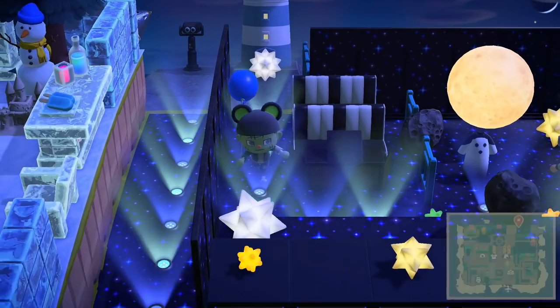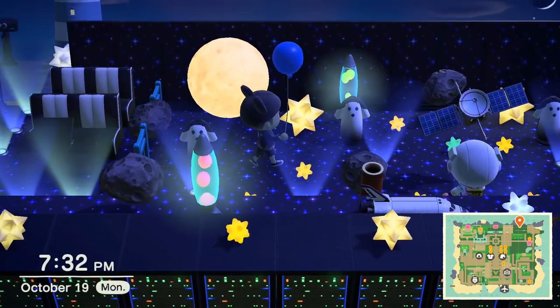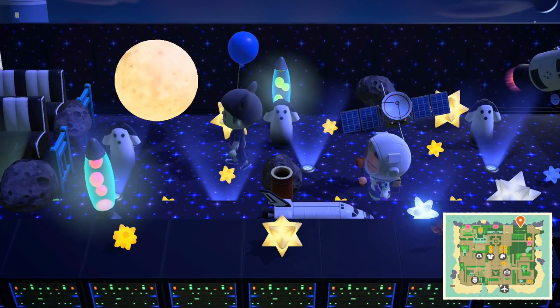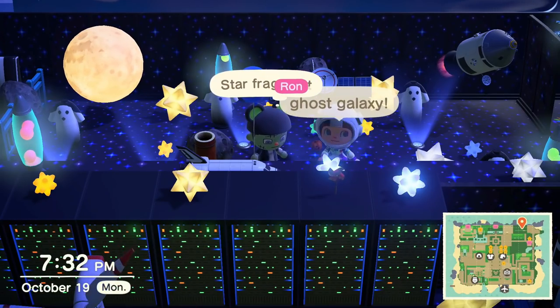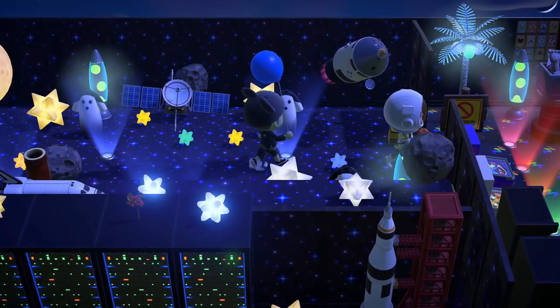This is really cute. I got lost in trying to teach you guys how to ride roller coasters that I'm missing out on all this beautiful stuff. Oh my, are those ghosts? Why are there ghosts in space? That's even scarier. Ghost galaxy, oh, okay. So they were ghosts. This is so cute.